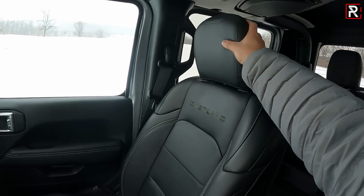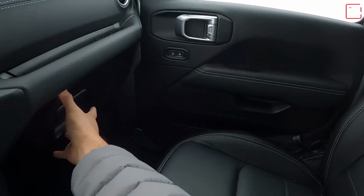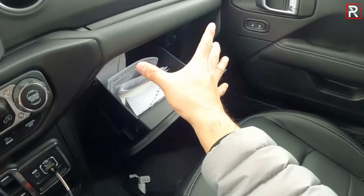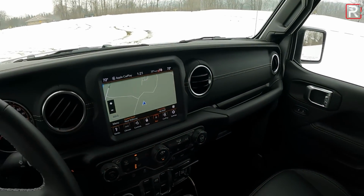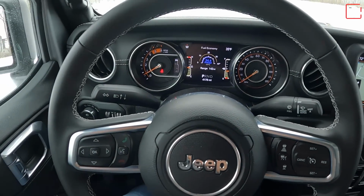I like how Jeep has finally made the head restraints soft touch, which the previous generation, I remember, was hard as a rock. And then the glove box, you can see, is a decent size, a little bit small. Actually, I'm surprised at how it's like half the size that I expected it to be. But overall, the cabin of the Gladiator is still very nice. The Overland trim definitely gives you a more luxury-oriented theme.